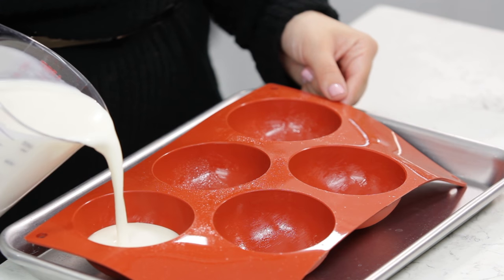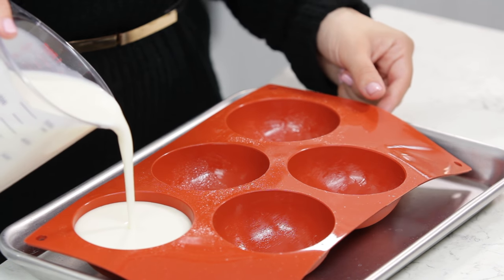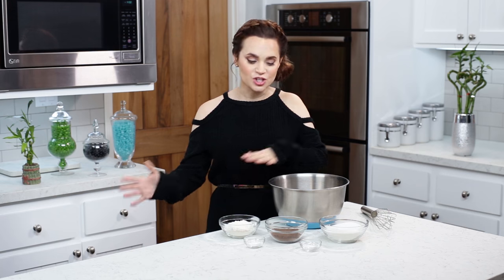It's now time to fill up our molds. You're gonna fill them all the way to the top. Once your mold is filled, we're gonna place these in the fridge to set for about 4 hours. While our panna cotta is chilling in the fridge, we are gonna make some brownies for the bottom.